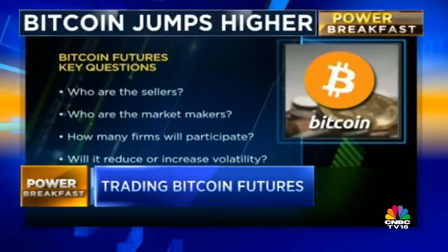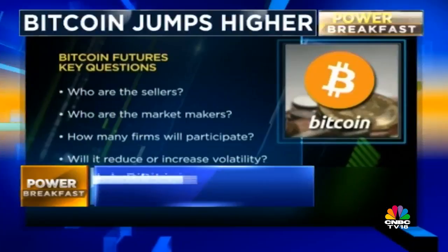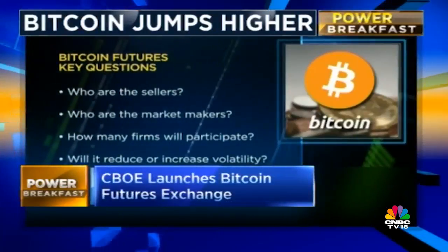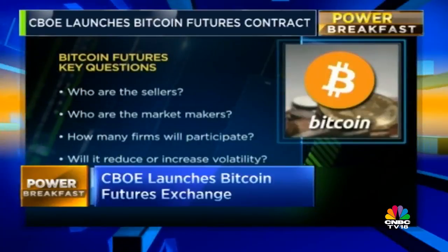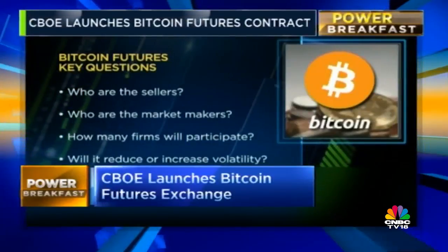So will the futures reduce or increase the volatility of Bitcoin? Well, that's the big question, and nobody really knows. Some experts say volatility could spike in the short term amid an absence of sellers, but reduce volatility in Bitcoin in the long run. We'll just have to see. The bottom line is this. Who knows if all this hoopla around futures contracts is going to make Bitcoin respectable? But it's a big step toward making Bitcoin a little more open and transparent.